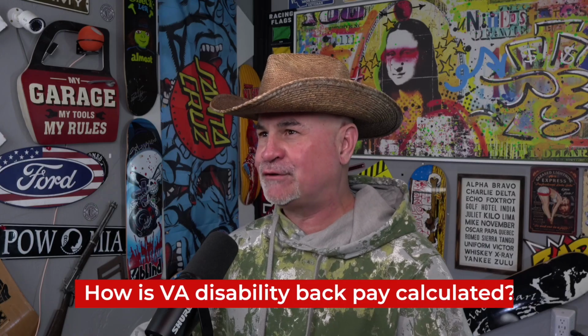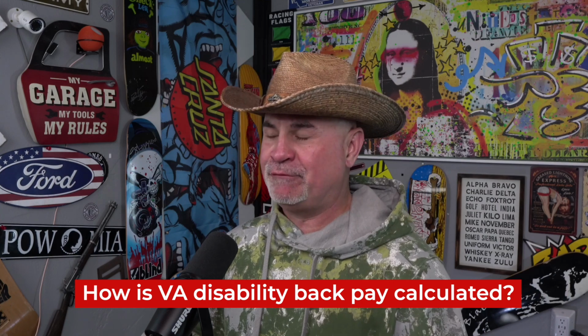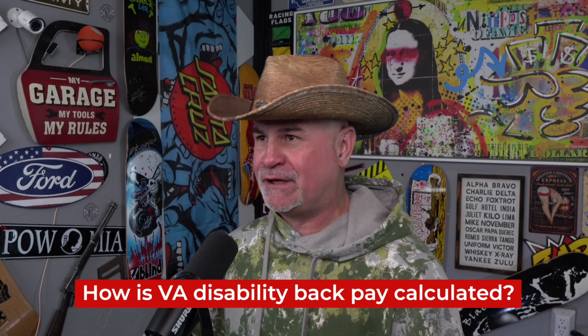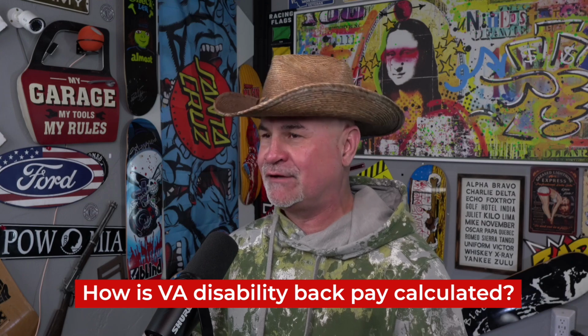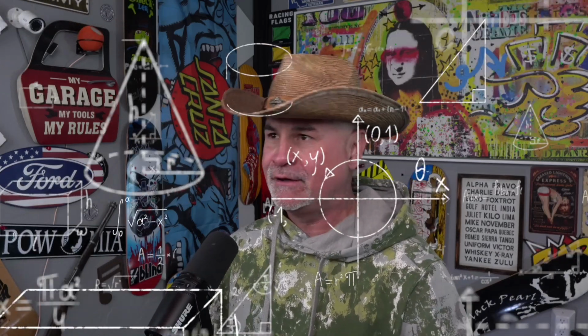Here are the main factors the VA considers when they're calculating your back pay. If you have a previous VA rating is one of the factors the VA considers. They use the combined ratings table. It's not just 10 plus 10 plus 10 equals 30. It's more like 10 plus 10 plus 10 equals 20 something, rounded down to 20.